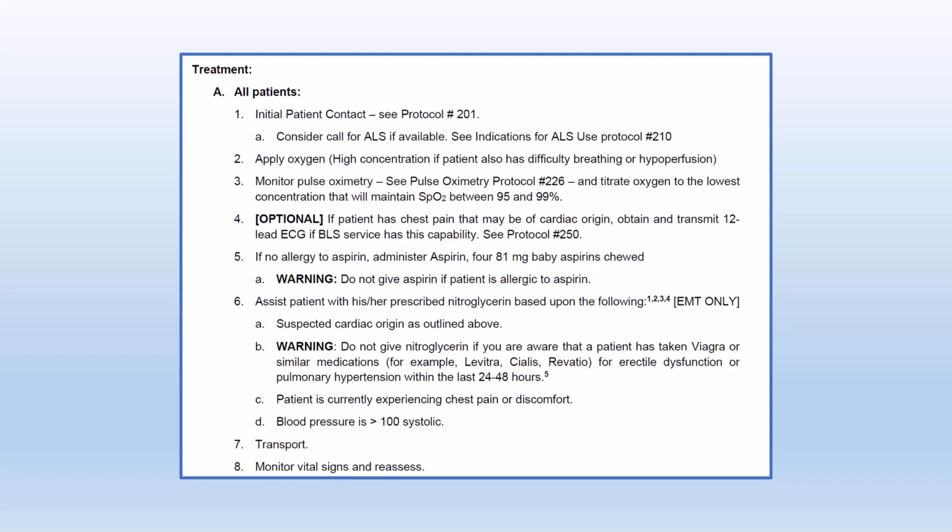Now, if the patient has taken any medications to treat erectile dysfunction in the last 48 hours, for example, Viagra or Cialis, Revatio, or Levitra, then do not let them take their nitroglycerin. It can cause severe, severe hypotension that is very difficult to reverse. So as long as the patient's blood pressure is above 100 systolic, they're able to take their nitroglycerin. If you do have to assist the patient, then it's one tablet that's dissolved under the tongue.